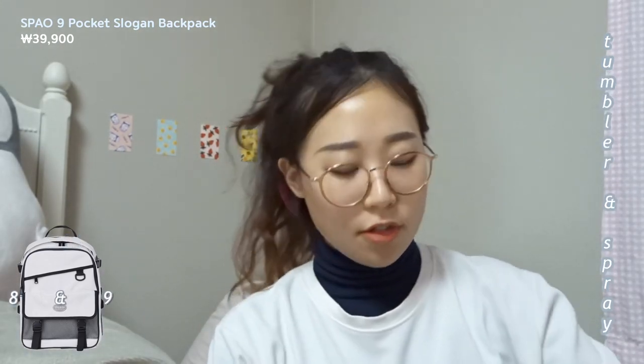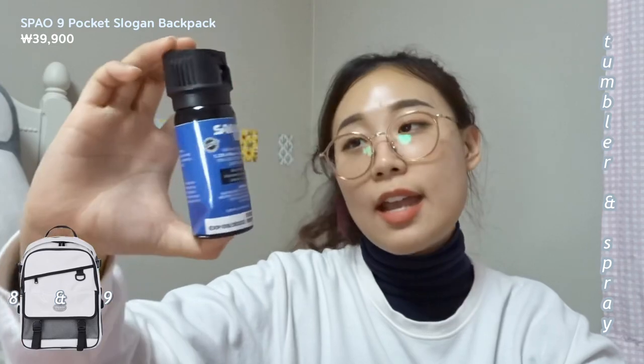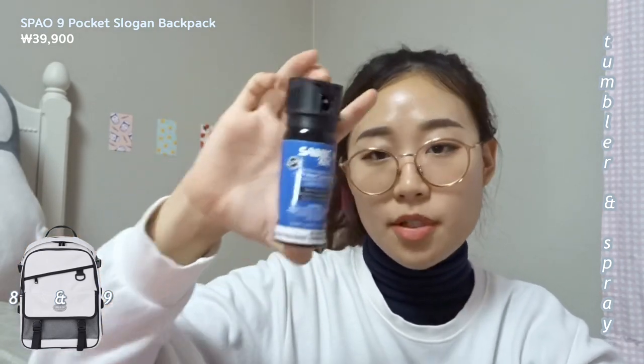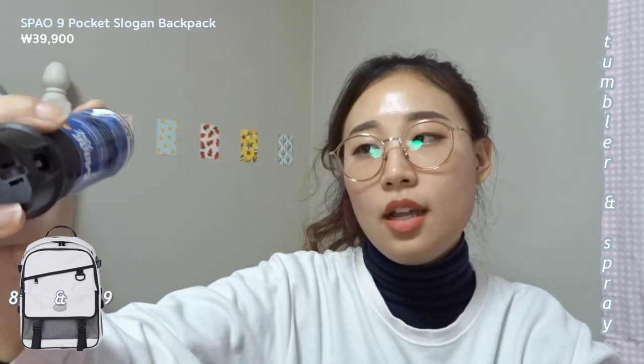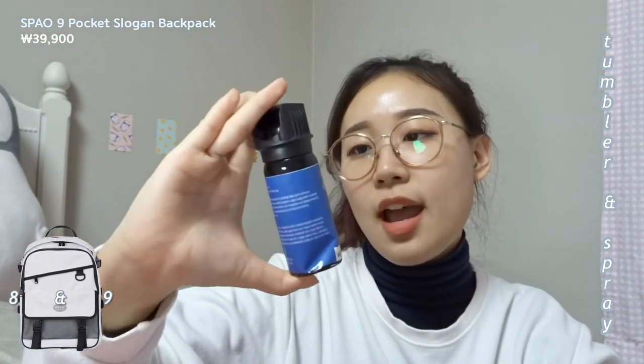I think the last two pockets they were referring to are the side pockets for the drinks, probably. I don't have my tumbler in the video right now because I just put it in the washer. On one pocket, I always have this self-defense pepper spray. Korea is generally really safe, but in some areas, having this makes me feel more protected. So that's what I have. That was it for my what's in my bag video.